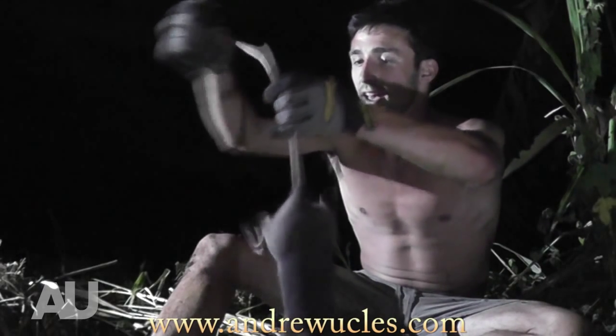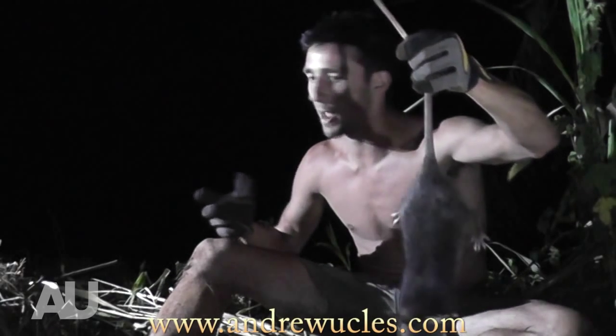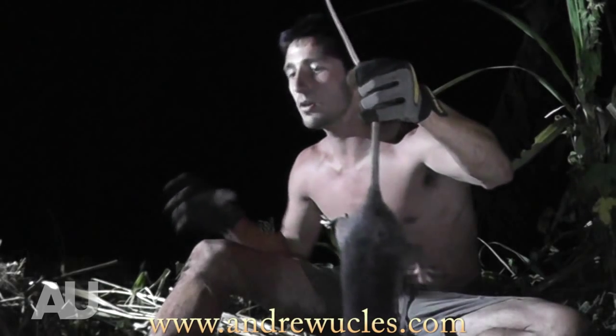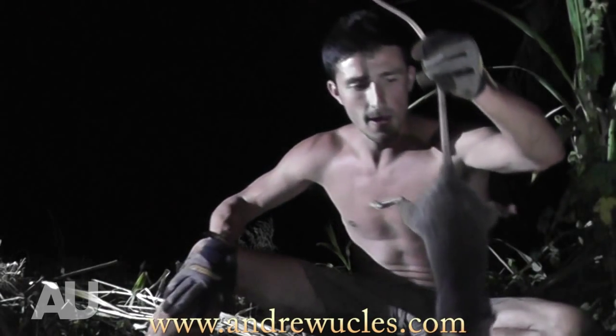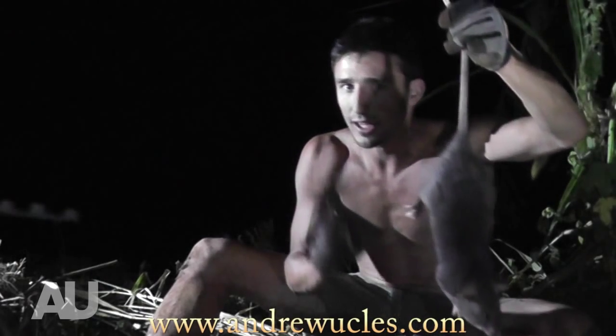So you can see there's other methods to capture these animals which are less invasive than using traps. Use your ears and your sense of sight. If you've got a little bit of light to help you, it makes it a lot better than jumping around in the dark, because you don't know what you're going to jump on. You could jump on a mongoose and bang, you've got a fight on. But this guy here, I'll tell you what, you wouldn't want to get a bite from him either.